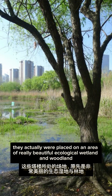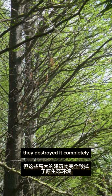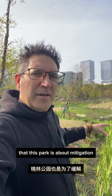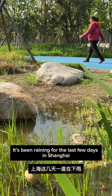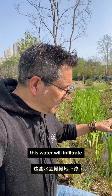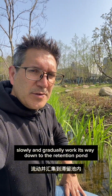They actually were placed on an area of really beautiful ecological wetland and woodland. They destroyed it completely, so I felt so angered about that this park is about mitigation. It's putting back what was lost by those three towers. It's been raining for the last few days in Shanghai constantly, and the swales are full of water. This water will infiltrate slowly and gradually work its way down to the retention pond.